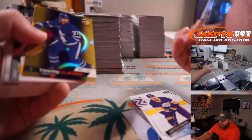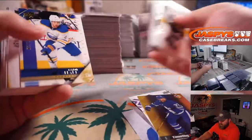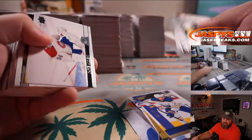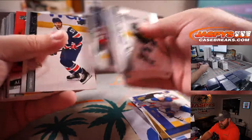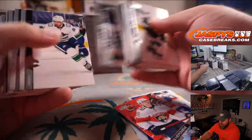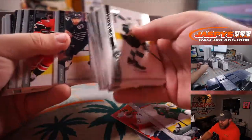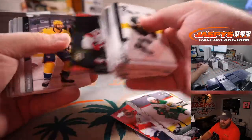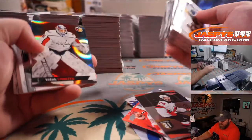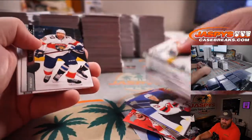Timothy Liljegren for the Maple Leafs, that is David Harrell. The gold on that makes me think that it might be numbered, but it's not. That is to 100. That is Taylor Hall for the Sabres, Patrick Fleming. Alexi Heponiemi for the Panthers, and Patrick Fleming. Kirill Kaprizov, Wild, Brian Croft. Ty Smith for the Devils, Jens McLeese. And Vitek Vanecek, Capitals, Sean O'Leary. Mikhail Maltsev for the Devils, Jens McLeese.